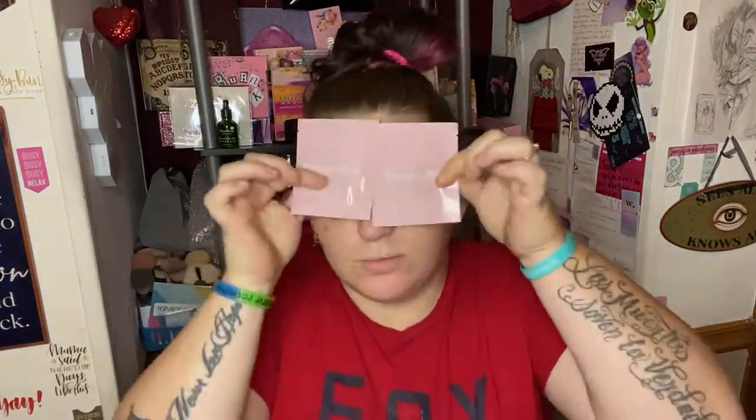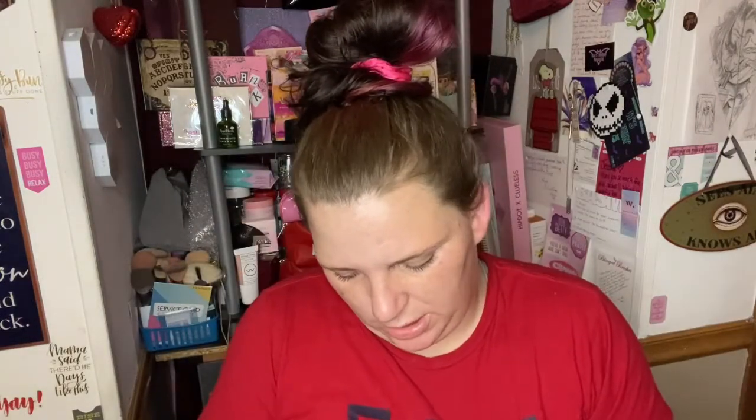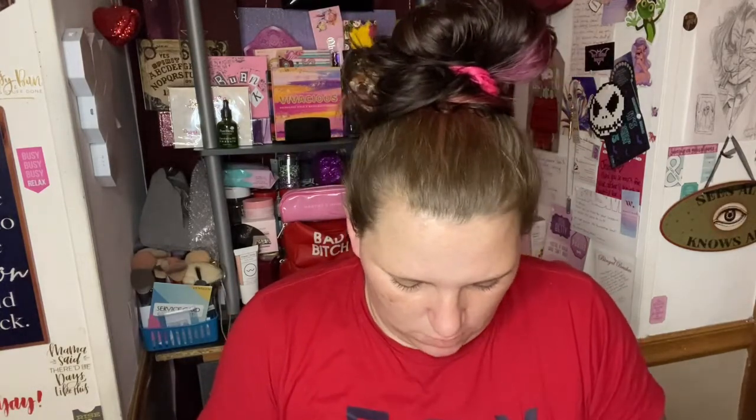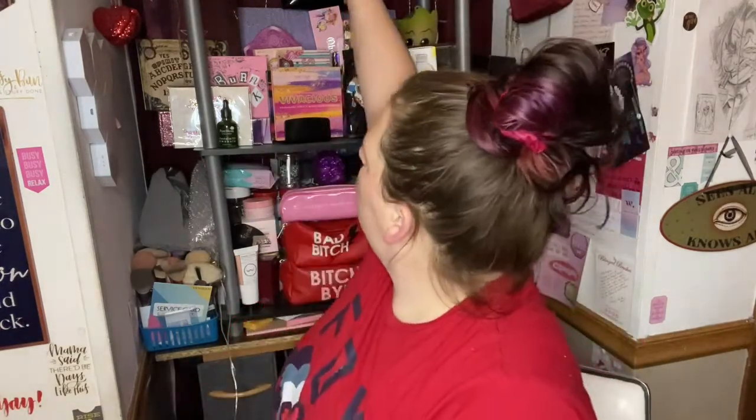Then we have some Watermelon Burst Hydrated Eye Patches. Because I always forget my sunscreen, this is a must for me. I've seen some sunscreen sticks. I've never had one. How freaking cute though. So it just winds up and you rub it in. That's cool. I love the aesthetic of this. It's like a matte finish.